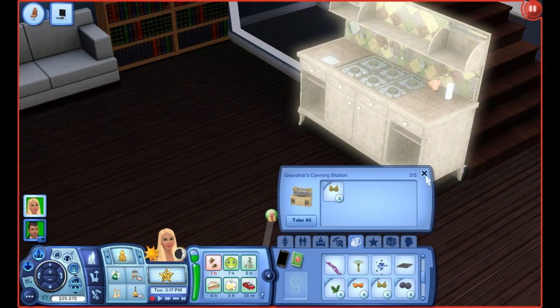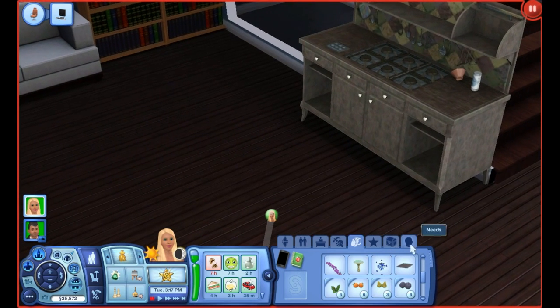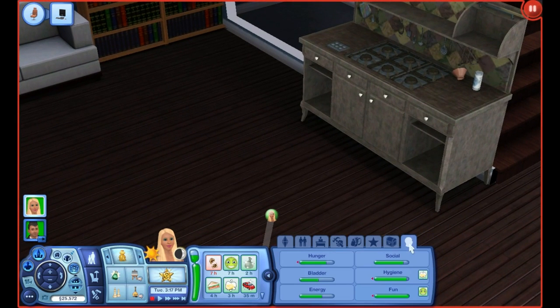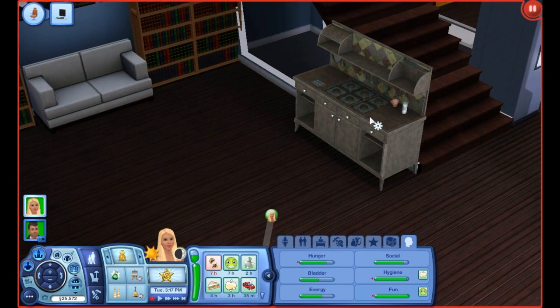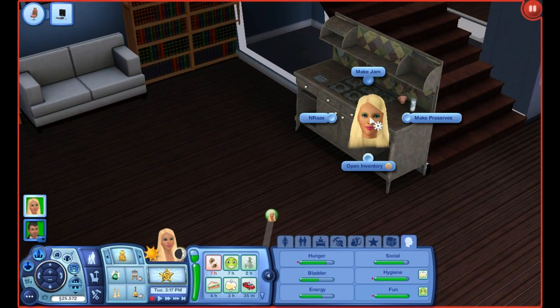Okay, so there's that. Now, the difference is if you make preserves, it just takes those three pieces of fruit and puts it in a jar, and so it keeps it at nice quality, so apparently it doesn't spoil. If you open the jar, it just puts it back in your inventory and so forth. I will show you that, but let's go ahead and just make some jam first.